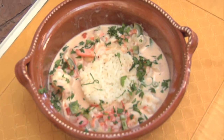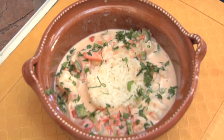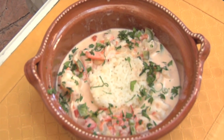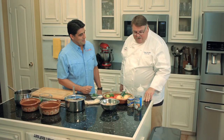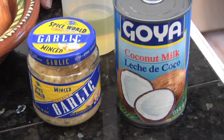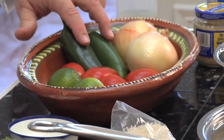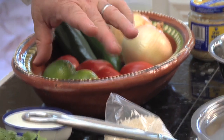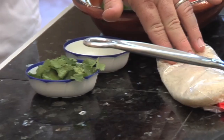This is one of my signature recipes. It's a Brazilian seafood stew from the coast of Brazil. It's called moqueca. Very, very simple to make. Here are the ingredients that we need to have: a little cooking oil, coconut milk, garlic, onions, jalapenos, tomatoes, limes, shrimp. We're going to serve that over rice and a little cilantro as a garnish.